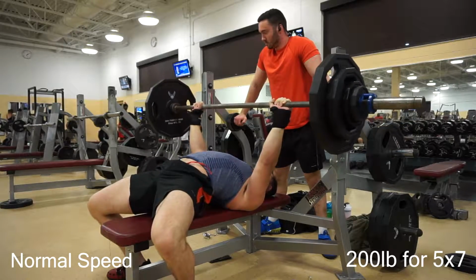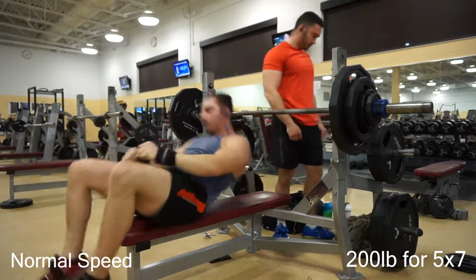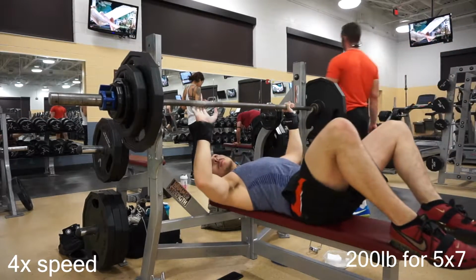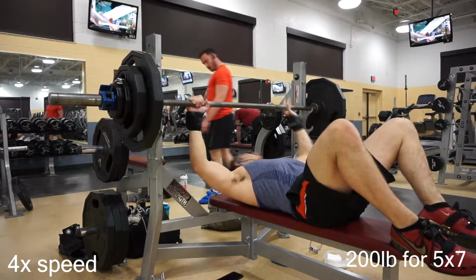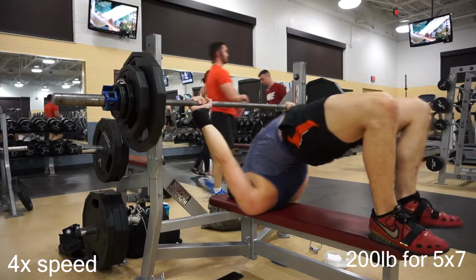Another thing is I've been doing a lot of overhead pressing in the program, whereas before I didn't take it as seriously. In this program, it's a main lift, and that's what I treat it as, and thus my bench gains have been plentiful. My poverty bench is slowly becoming better and better and better.